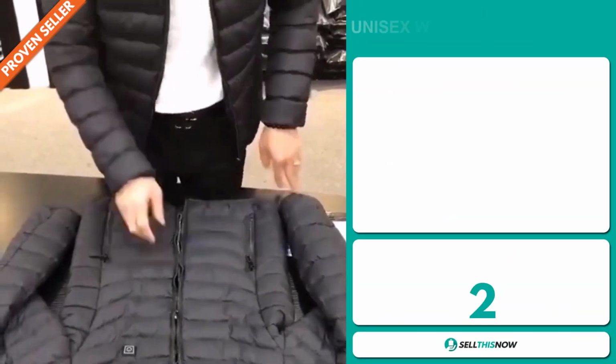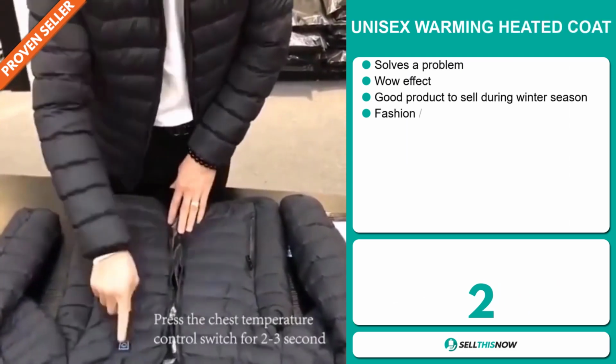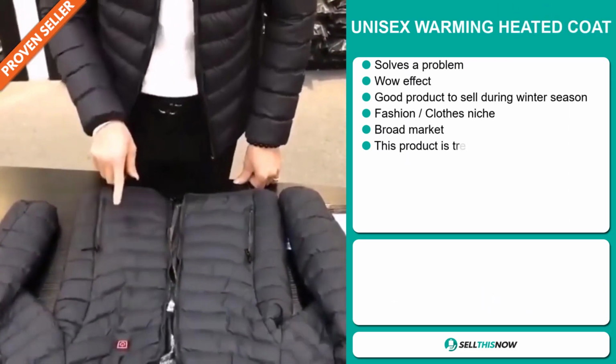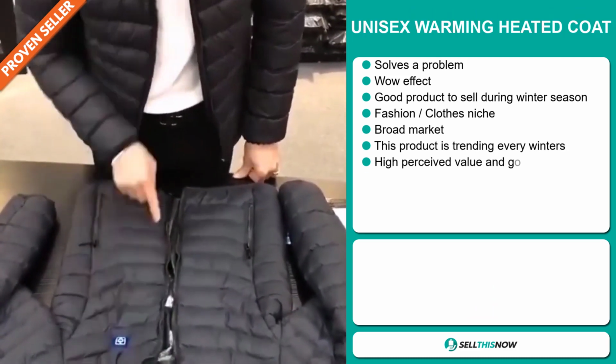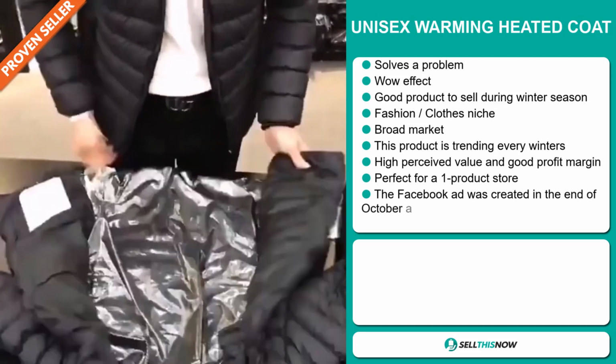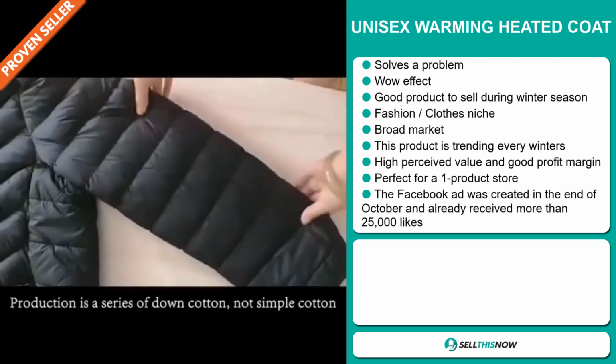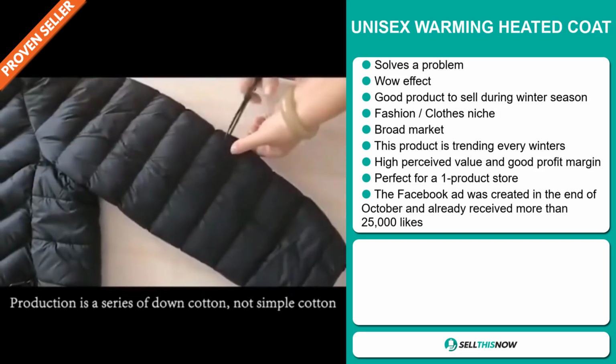Our next product is the UNISEX warming heated coat. Now this is a definite problem solver. It definitely has that wow effect and it's a great product to sell during the winter season. It falls under the fashion clothes niche market, and we also think that this item has a broad market base and this product is trending every winter.